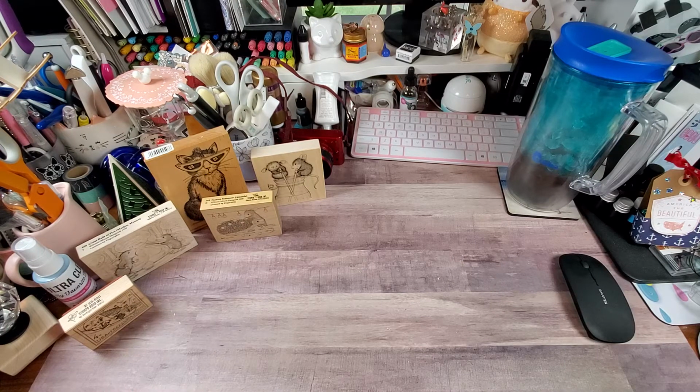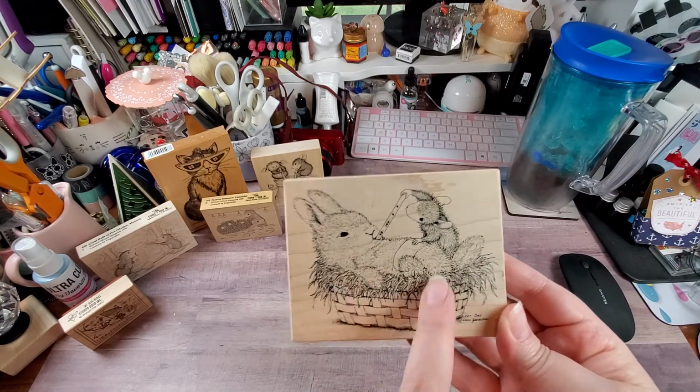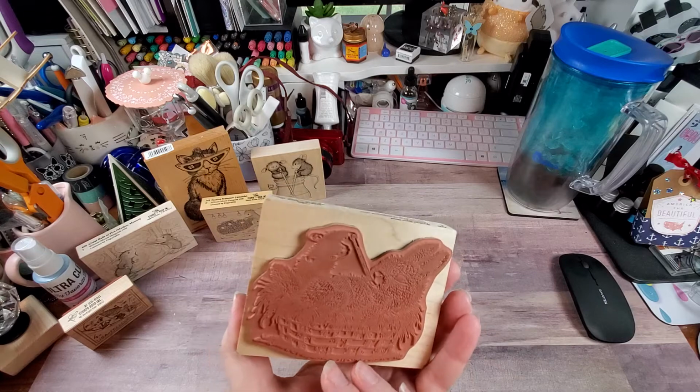The next one, I'm going to share with another one at the same time, because they both involve a bunny, and they both involve being sick. The first one is called Bunny Boo Boo. Little Amanda is taking care of the bunny. The bunny's not feeling good. He's got a Band-Aid on his tummy, and she's taking his temperature. Super adorable.